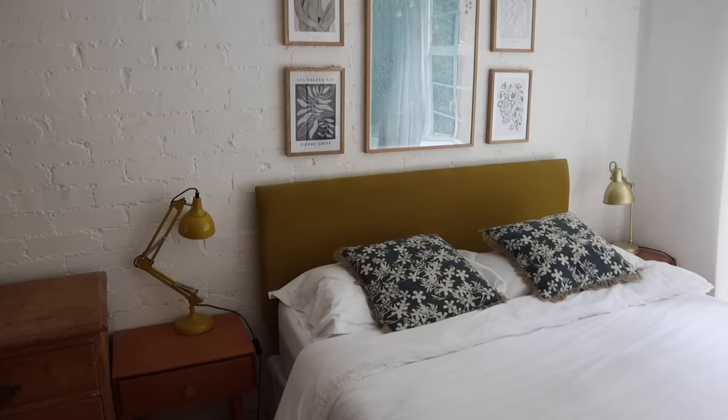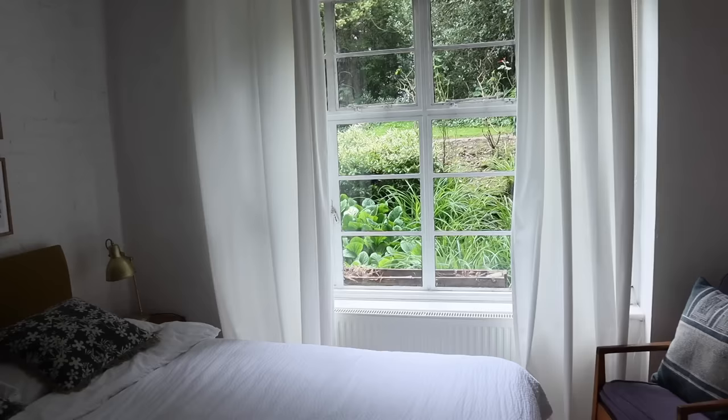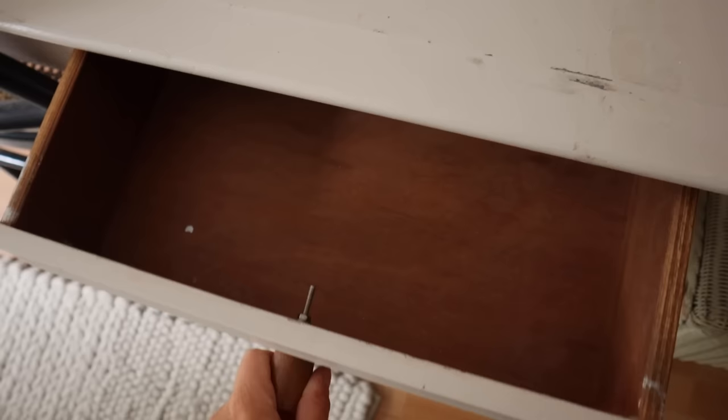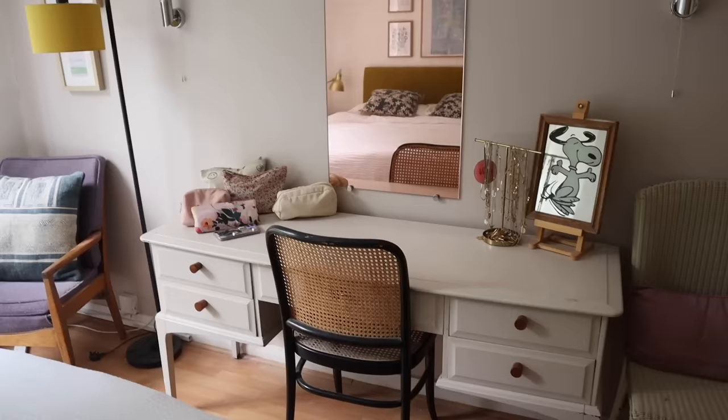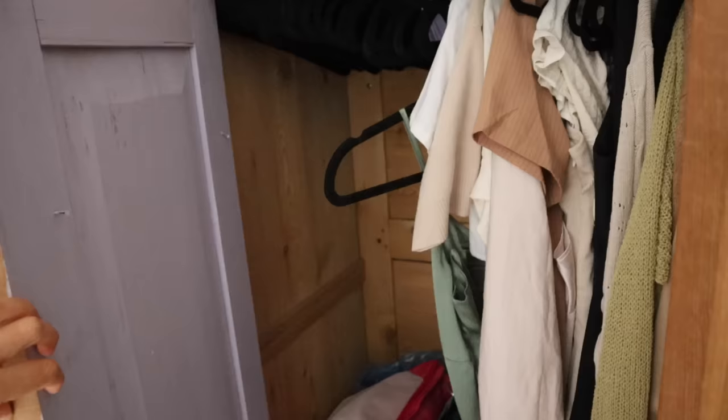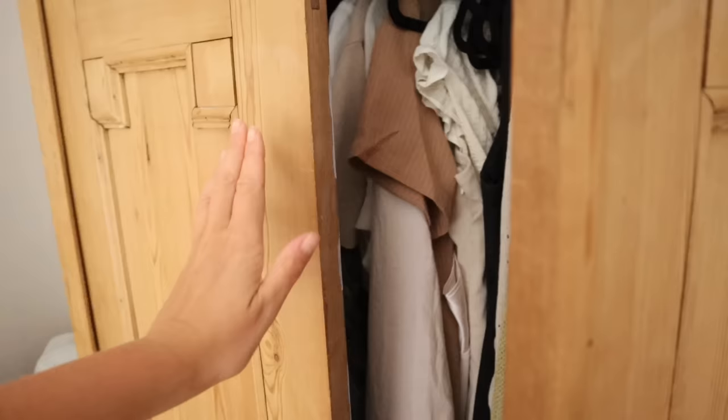I really, really love this. That's the view from the window. And then over here is the desk area again. The drawers are empty. Just did this one yesterday. This is just all the stuff I'm using right now, like my makeup, but yeah, all empty. It's so weird. The only thing that's not empty at the moment is this, which has a few things left in it to tidy up.